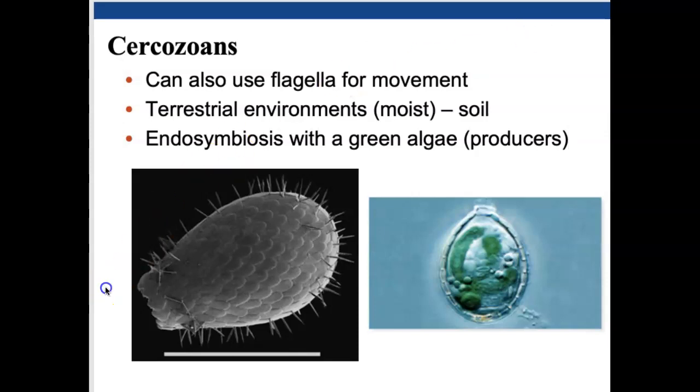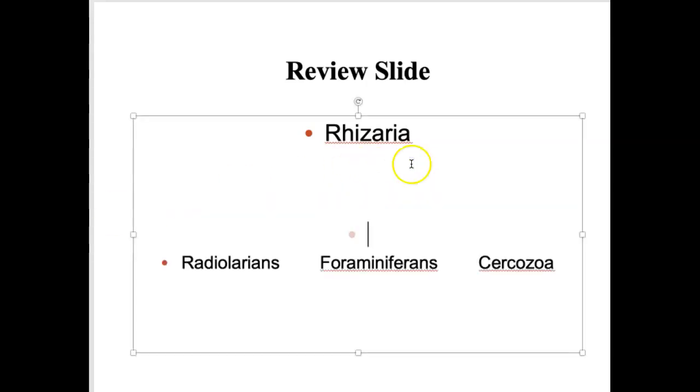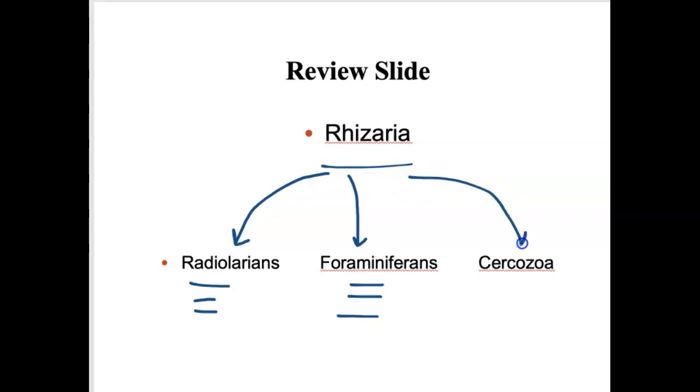So, okay. All right. That takes care of Rhizaria. So let's do the review slide. So you got Rhizaria. Can you tell me what is the key feature to go in Rhizaria? So what feature do I need to be in this supergroup versus one of the others? Now, once I'm in that supergroup, what makes a radiolarian different? What are the features here? What are the features for foraminiferans that make them different? What are the features for Cercozoa that make them different?